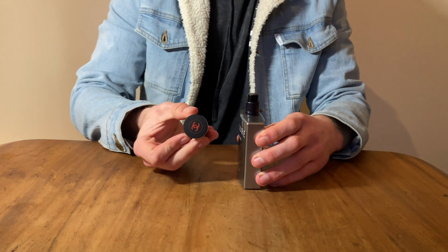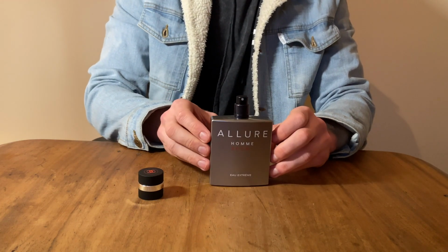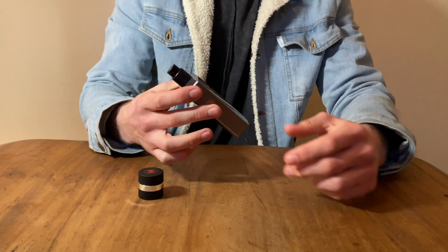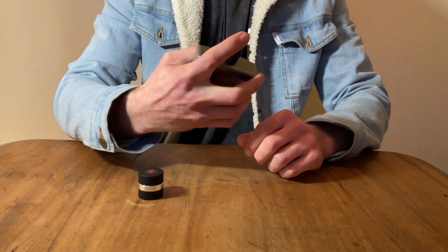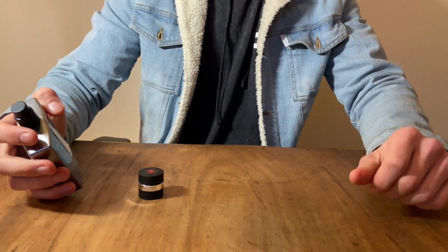Okay, so on to today's review. Here we have Allure Homme Sport, and hats off to Chanel as they've really come up with a scent that feels appropriate and fitting to wear to work, to dinner, to the gym, to a pool, or really any situation you could find yourself in. I just bloody love it, and more importantly, so do the people around me. I've got so many compliments while wearing this, it's actually silly.